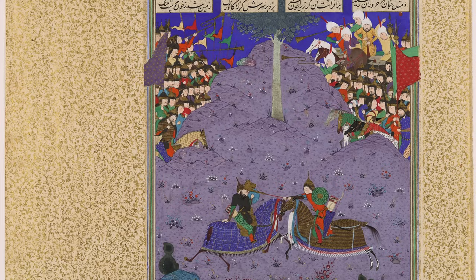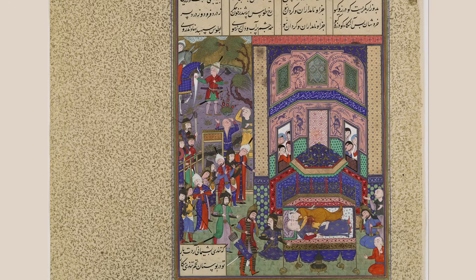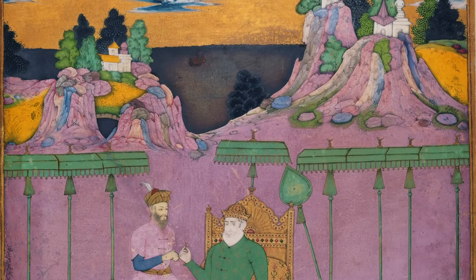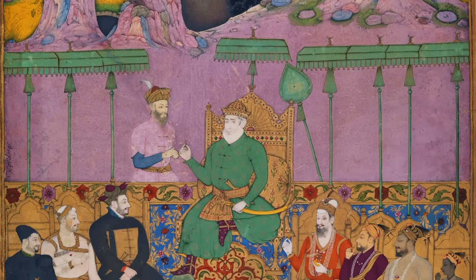It idealized the world to the point where terrible battles and dramatic events turned into a kind of vision of loveliness almost. And this kind of painting deeply influenced the Ottomans and the Indians on both sides of Persia. In southern India, the kingdom of Bijapur, closely identified with Safavid Iran.